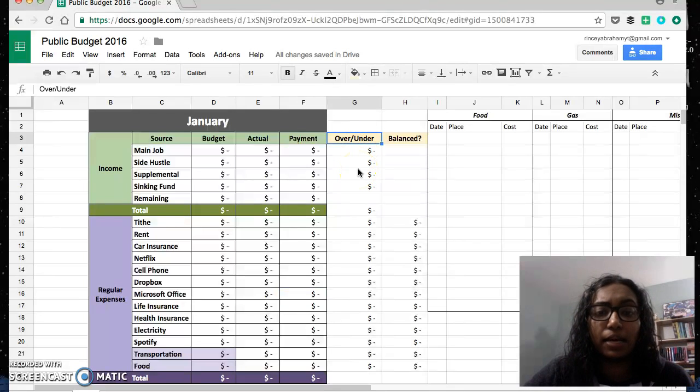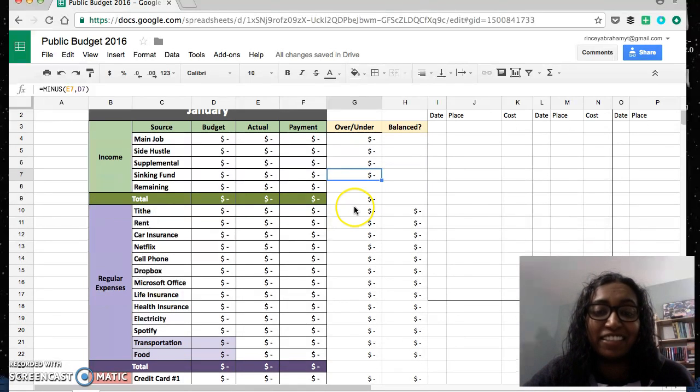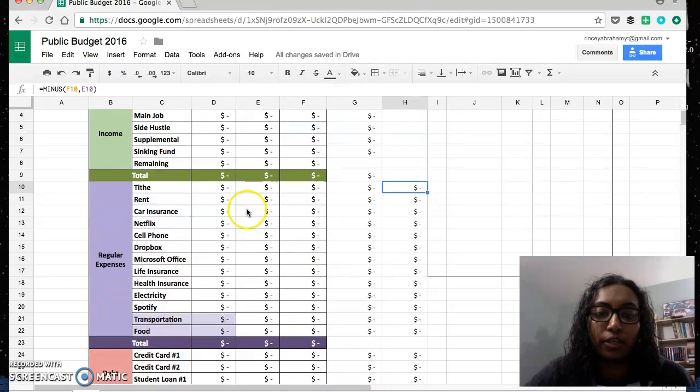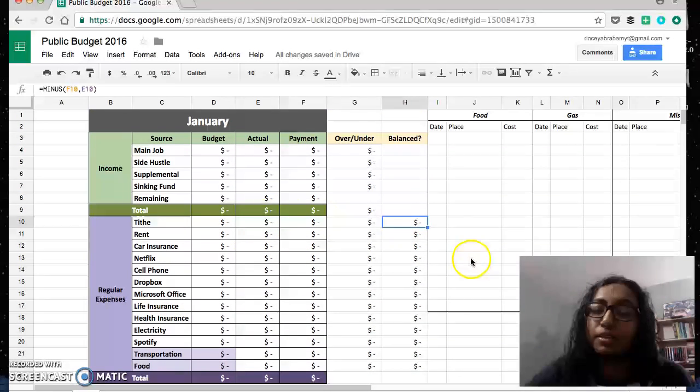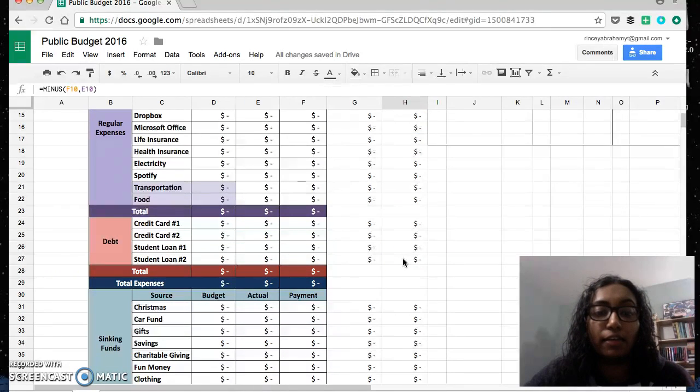Over under. This column I set up for myself as a way to see whether or not I am over or under on any of my budgeted items. That's pretty simple. As I fill this out, you'll see this start to populate, and that's pretty cool. And then balanced is what I use for the difference between actual and payment, so it turns red if I haven't paid it yet or it hasn't cleared yet, so that way it keeps me aware of what still needs to be paid or cleared, and what I should check on if I haven't already.